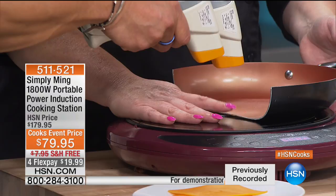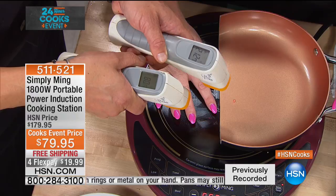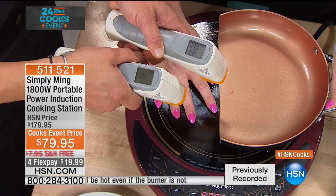But that's an important caveat: the pan gets hot, but your hand does not. It'll work with metal. Right, and by the way, a great test for those that have pans at home is which pans work and which don't. Take your kitchen magnet. If your kitchen magnet sticks to the pan, it's induction ready. It will work.